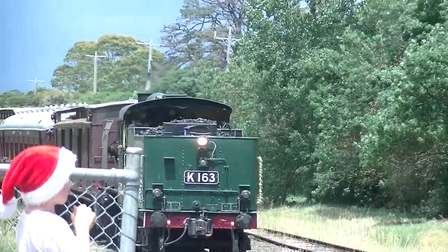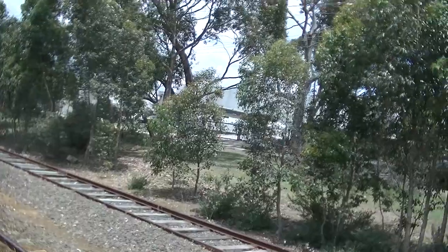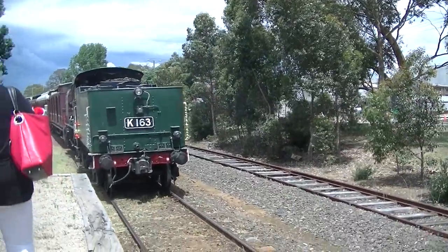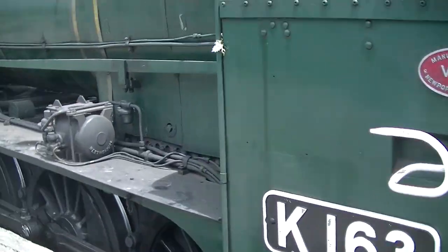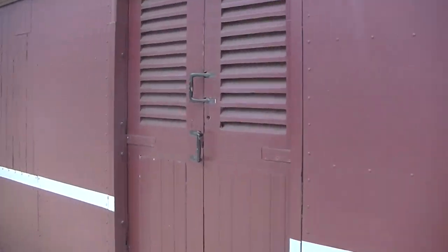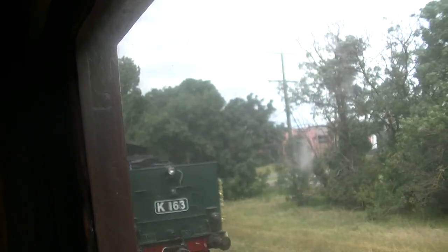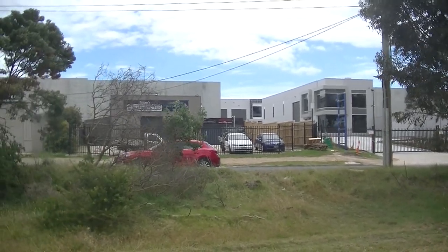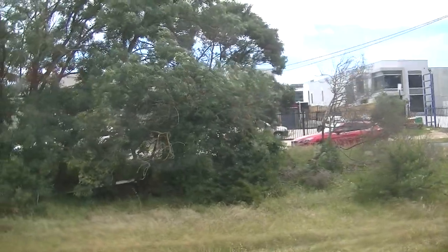K162 coming into the platform. And it serves back to Moorooduc. And it's coming in backwards. Trailer first. There we are. K162. Train just passed. We're off. We're leaving Mornington Station. Our service back to Moorooduc.